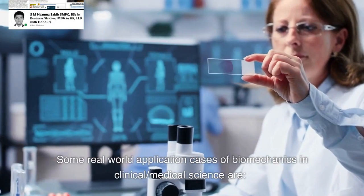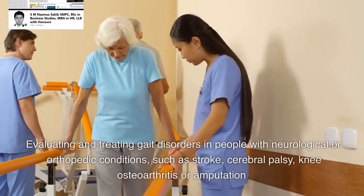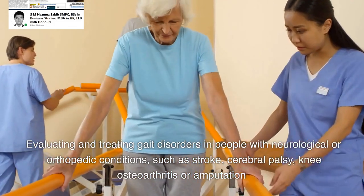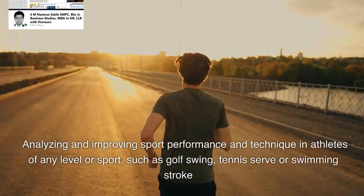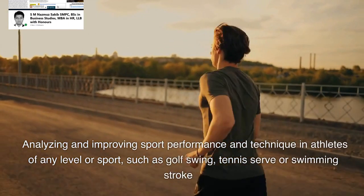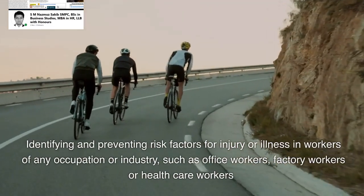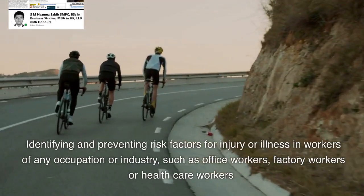Some real-world application cases of biomechanics in clinical, medical science are evaluating and treating gait disorders in people with neurological or orthopedic conditions, such as stroke, cerebral palsy, knee osteoarthritis or amputation. Analyzing and improving sport performance and technique in athletes of any level or sport, such as golf swing, tennis serve or swimming stroke. Identifying and preventing risk factors for injury or illness in workers of any occupation or industry, such as office workers, factory workers or healthcare workers.